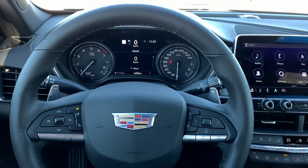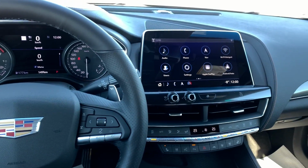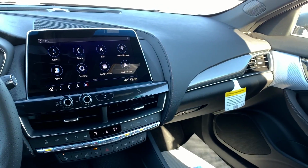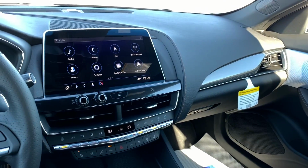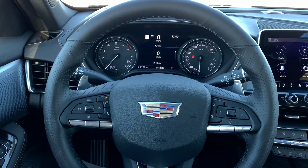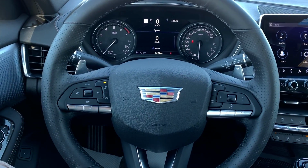All right, so at first glance, this is the driver's point of view in the cockpit of the new CT5. Really nice and spacious. That's the one thing I have to say over and over again. I can't stress that enough. This is a really nice and comfortable car overall, and you're going to want to spend a lot of time in here, especially once you see all the features it has to offer.